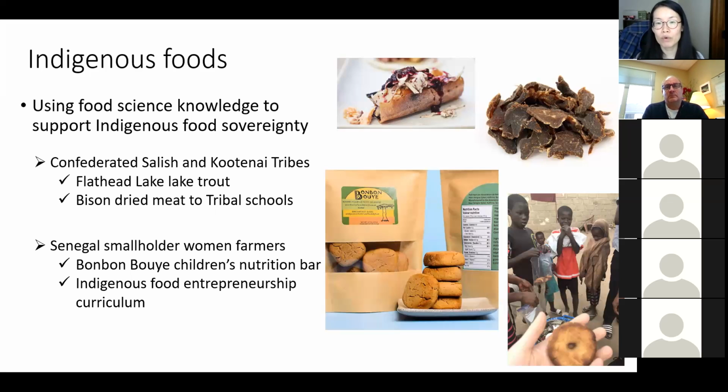Another project we are working on is with the Senegal smallholder women farmers. They are very hard workers and very entrepreneurial. However, they lack the food science knowledge to make food safe, nutritious, and also stable. So we collaborated with them and developed an indigenous children's nutrition bar by incorporating wild fruit.